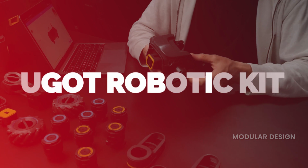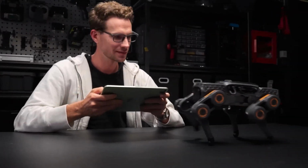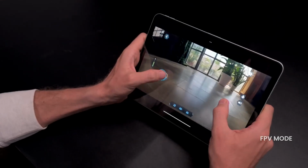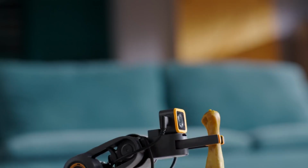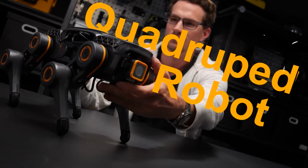4. YouGot Robotic Kit. The YouGot Robotic Kit allows you to create 7 different robots with a modular architecture. It includes a computer with CPU, GPU, and NPU chips for bionic mobility, speech recognition, and more. Ideal for learning and creativity, it's available for pre-order on Kickstarter for $256.